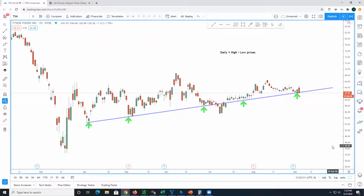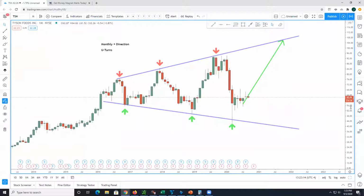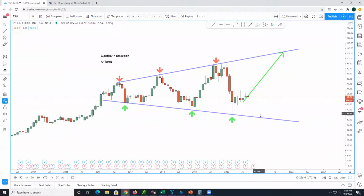So you have the monthly time frame that says we're in a 4-year pattern. The monthly time frame says that, hey, Tyson's Foods is at $62. We could realistically rally to $100. It's a $40 move. We have a pattern that's been around since 2016, which supports that.